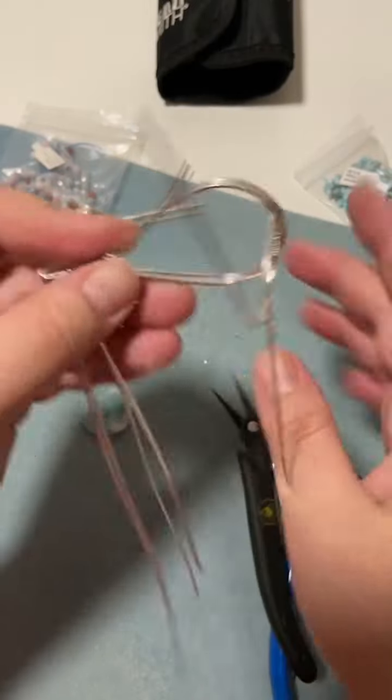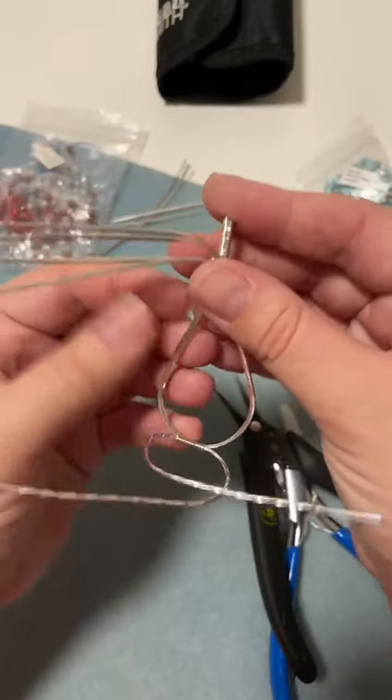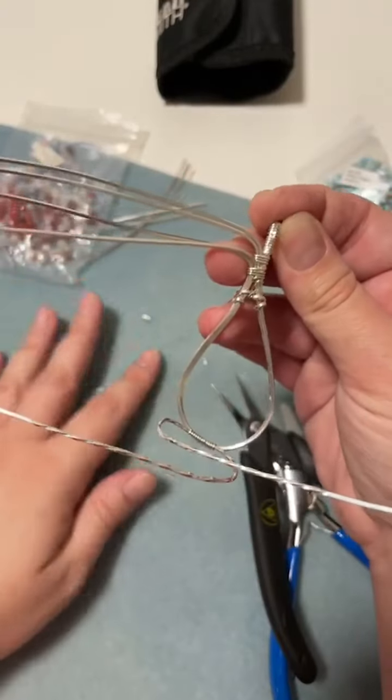Okay, so I'm just pressing that down, making sure there's no pointed edges, which is looking good. Okay, so there we go. I've attached the bail.